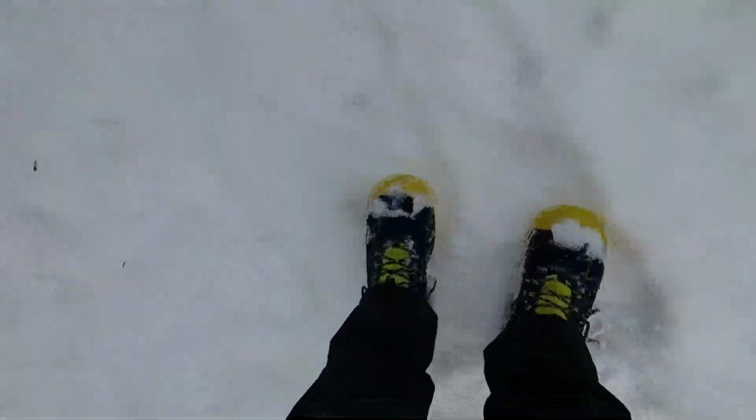Man, scaling down some of those rock faces was pretty difficult. Good thing I had my Rudsy hiking boots, baby. Oh yeah!